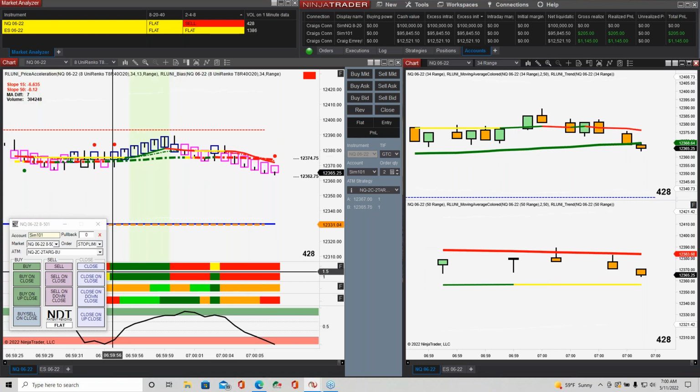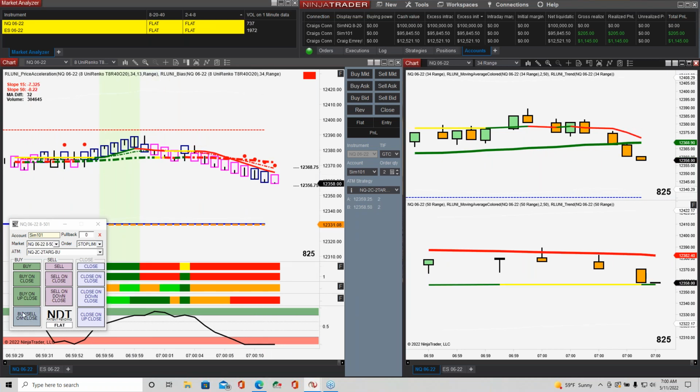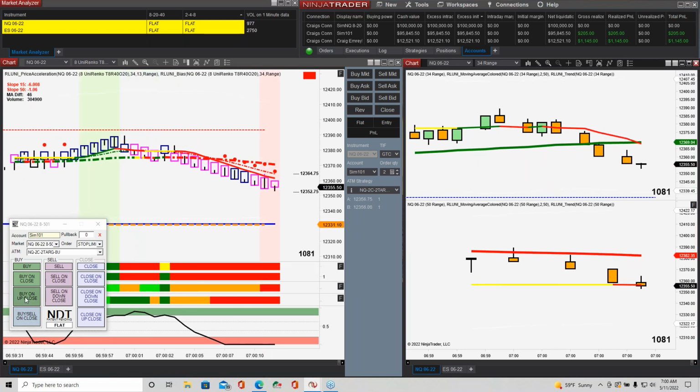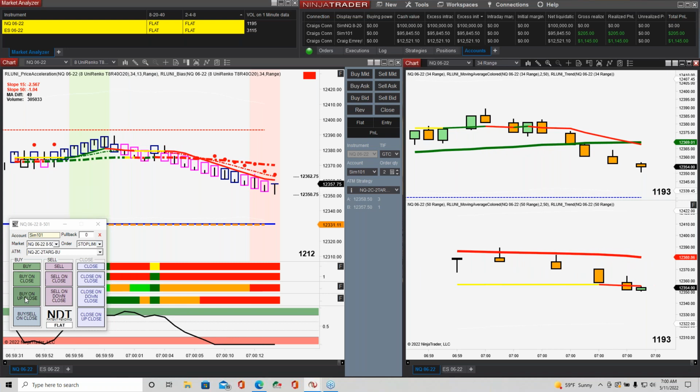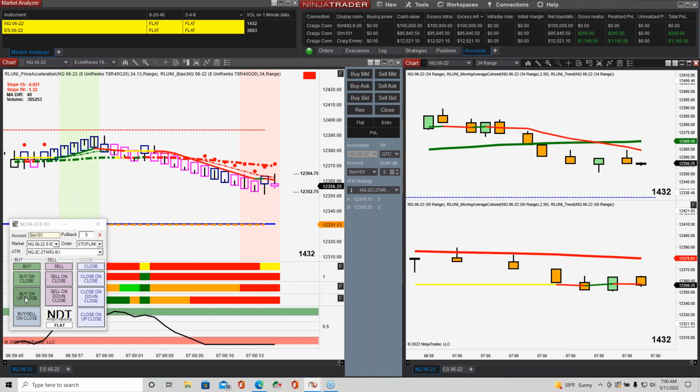But really, the reason I trade the NQ is just to illustrate the setups. But I would be open to trading anything else. Just bring it up in the room.